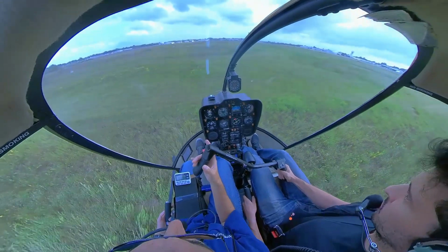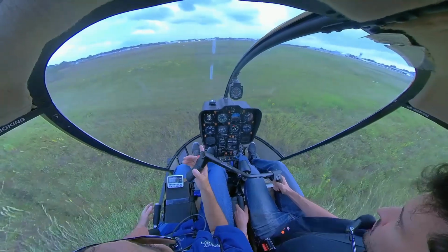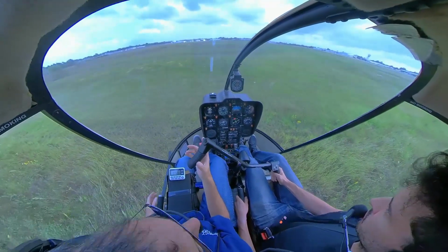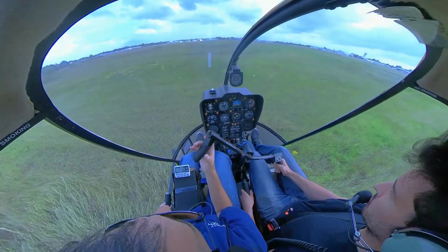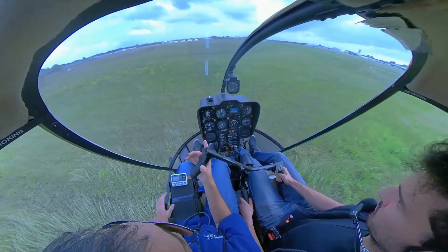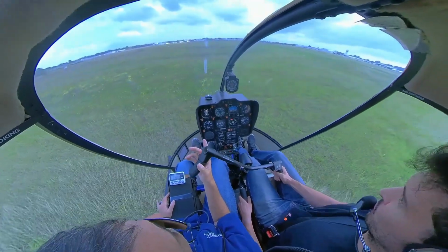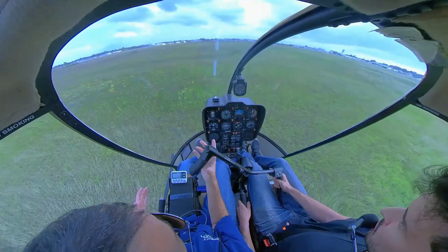And the last exercise for the day is trying to hover. So I'm here trying to stay as immobile as possible, as stable as possible in the helicopter without moving from a point. And again, 6 hours down my training, I'm still struggling to hover, but it's definitely better than the first hours.